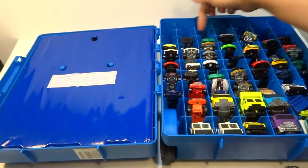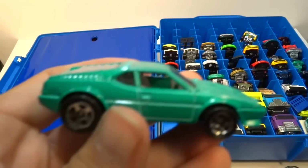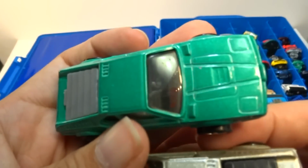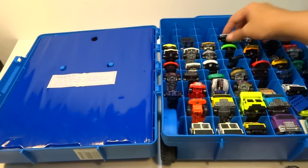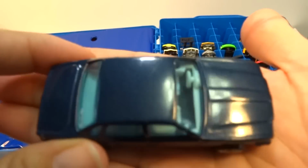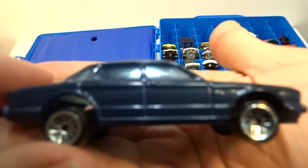And then we have some type of BMW. Oh, it's just like this one. I have two. But I think I like the silver one better. But I do like green also. What is this? This is a Jaguar, I think. Some type of Jaguar sedan.